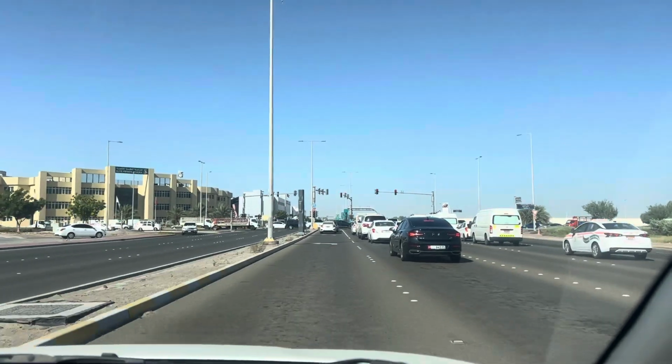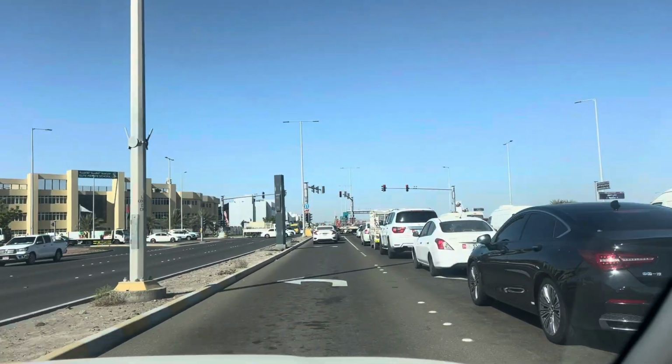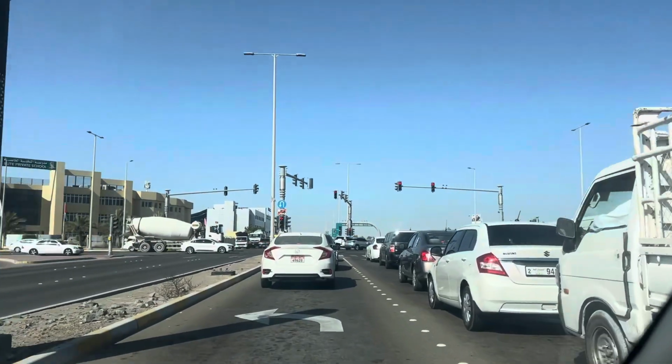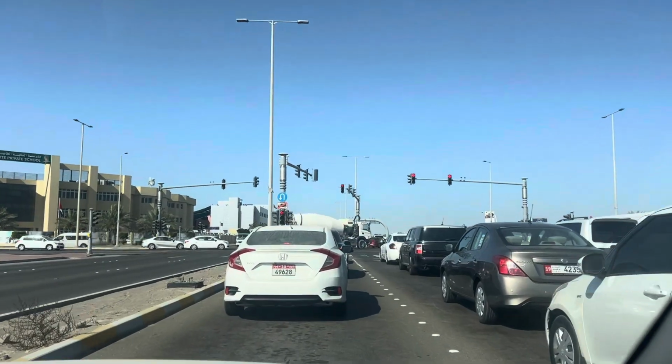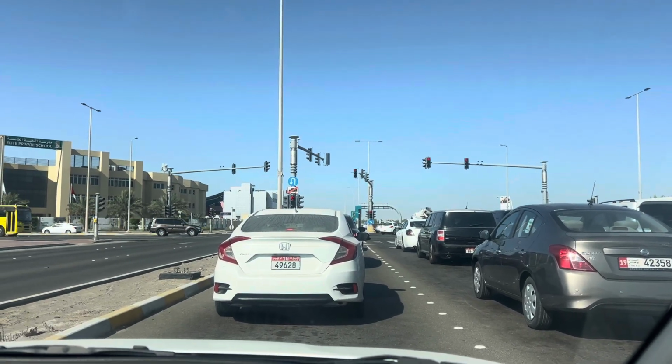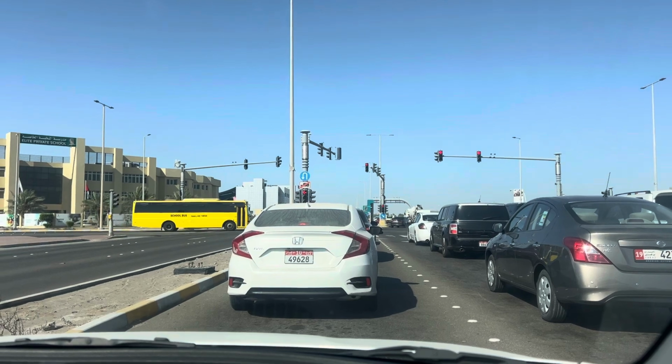Today we are with the new student here in traffic signal. We want to show you how to make a U-turn and the signal and the traffic signal with narrow island.